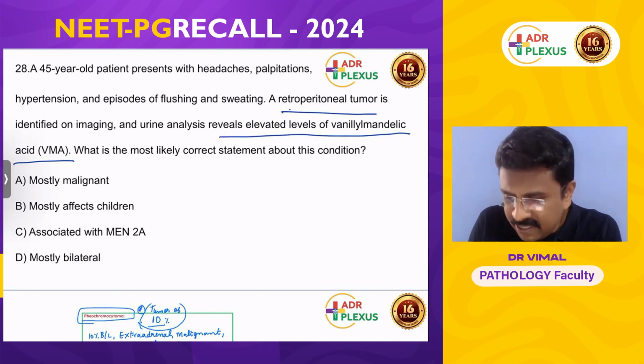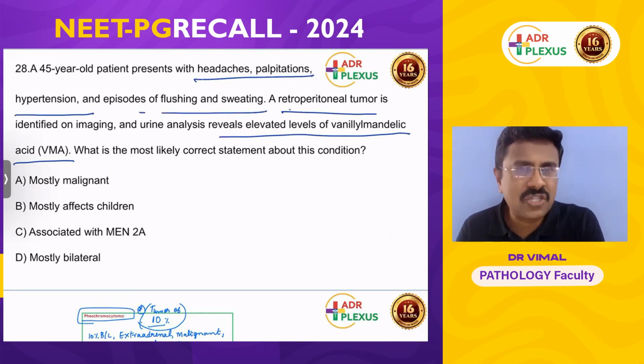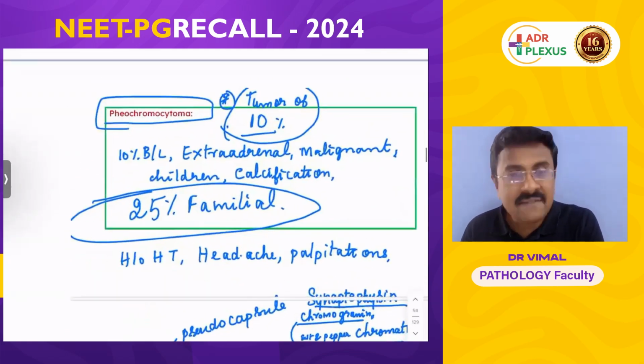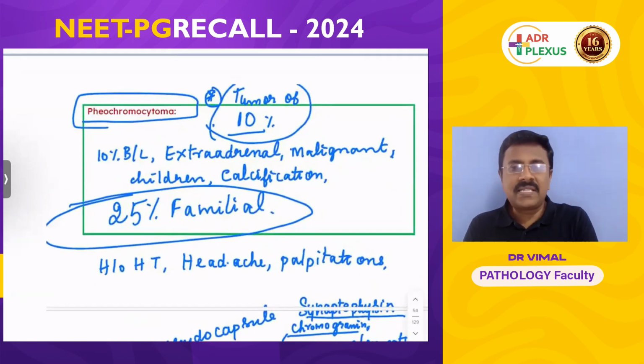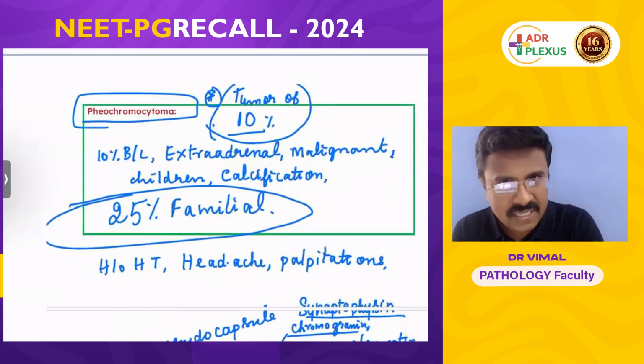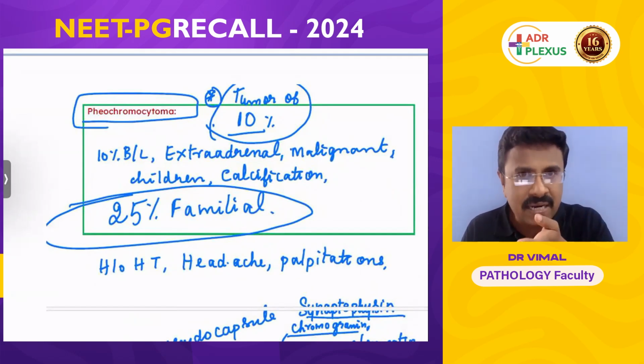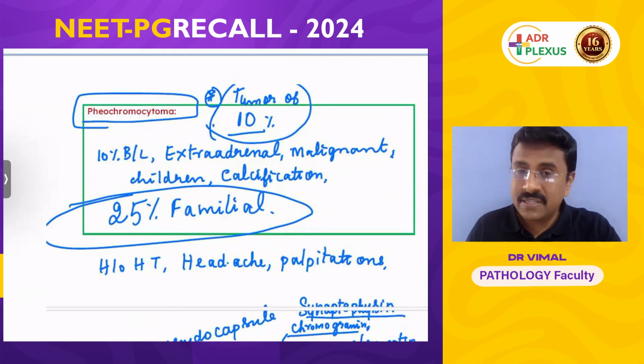So the typical history of a headache, palpitation, hypertension, flushing and sweating, and VMA tumor marker. So this is nothing but our tumor, that is the pheochromocytoma. As you can see from our discussion, this is the tumor of 10%. Yes, guys, you remember it is a tumor of 10%. That is 10% are bilateral, 10% are extra-adrenal, 10% are malignant, 10% are children, and 10% will have calcification.